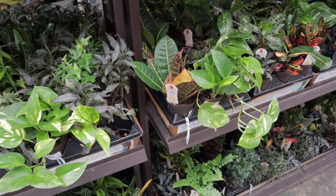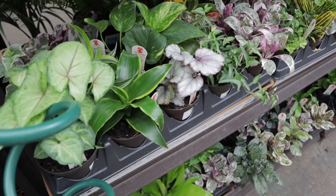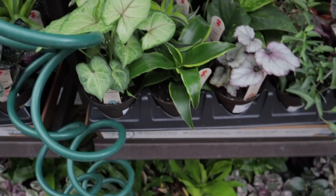Over here I saw some really pretty Rex begonias. Like these. Really pretty purple. This is a nice syngonium.